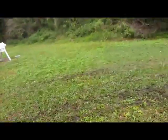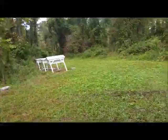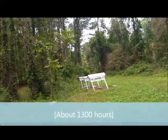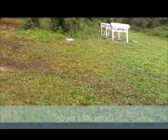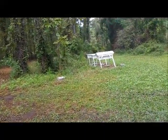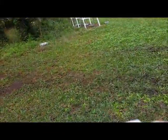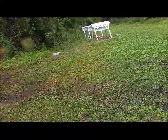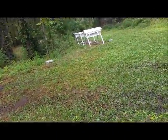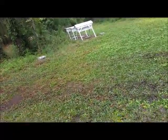This is the 6th of November, probably almost 80 degrees. This is the first time I've been in the hives since the epic rain event that we had. I noticed about the middle of October that they didn't have any stores put up for the winter. So I started feeding them after doing some research on the internet.